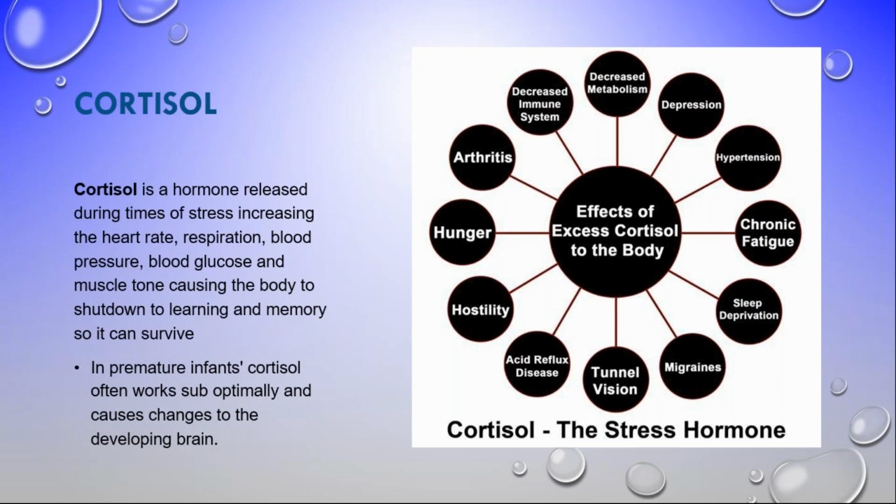So when we look at the effects of cortisol on the body, there are lots of things that happen. We get decreased metabolism. We can get depression. We can get hypertension. We can get chronic fatigue. We can get sleep deprivation, migraines in adults, and in children and teenagers. We can't describe this in neonatology, because how are we going to know they've got a headache? There can be tunnel vision, acid reflux disease. Just keep that one in mind. Hostility, hunger, arthritic changes or pain. These are all problems that arise from cortisol.